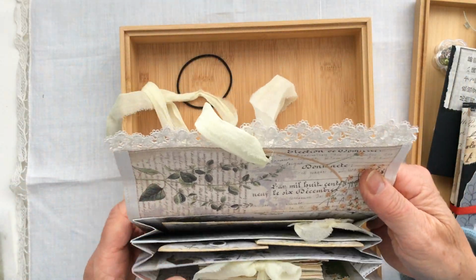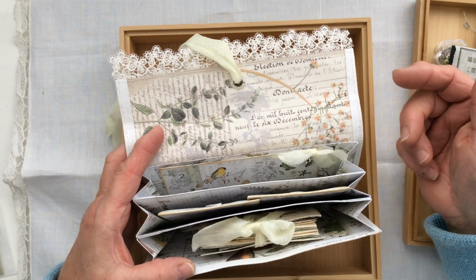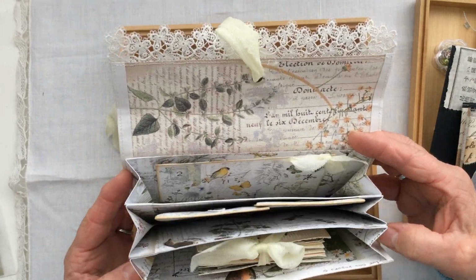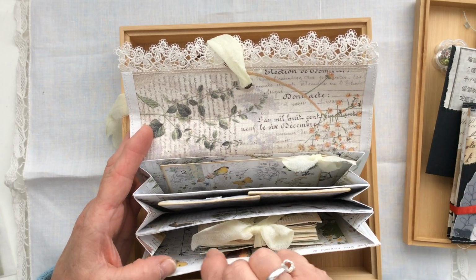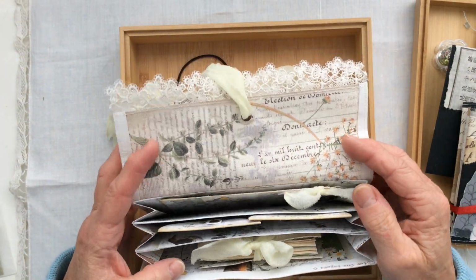And then inside, again, if you saw the previous video where I showed these in more detail, and again I'll put the link down below, it is a little ephemera folder, but using the style that I saw Nick the Booksmith do, and I just think this is a lovely robust way of making an ephemera folder.